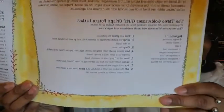The three Golwasser girls, crispy potato latkes, it has the recipes for these things. I will show it to you. You can pause and make it. All right, pause. Now it says Passover.